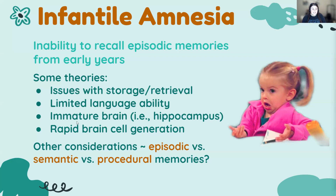Also, immaturity of the brain itself, such as the hippocampus and the prefrontal cortex, which play roles in language and memories. And some even argue that the rapid generation of brain cells in early years is what erases memories. So they're saying that new neurons disrupt brain circuits that are established by older cells. This hypothesis was supported by a study with mice. Researchers could make baby mice's memories last longer if they lowered their levels of neurogenesis.